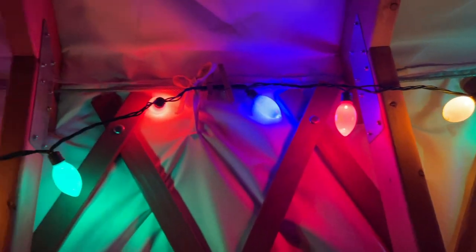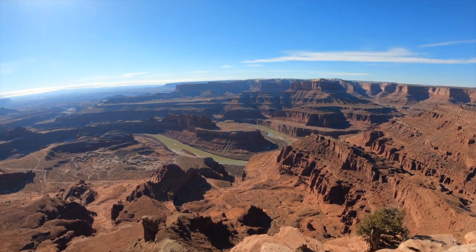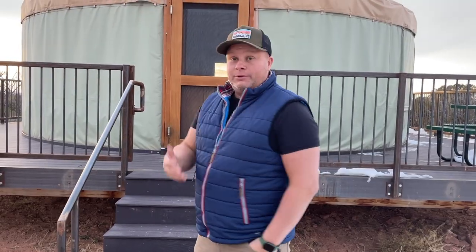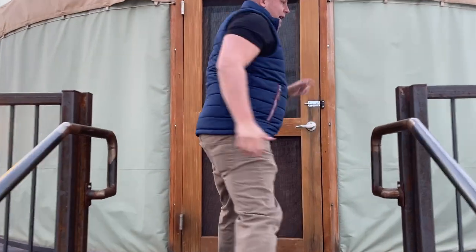So this is nice. We're going to be here for Christmas, taking the next 5 days, 4 nights to explore and enjoy this beautiful Red Rock area and the Canyonlands area. So let me show you the yurt. This is yurt number 9. Come on in. It's got a deck that wraps all the way around the yurt.